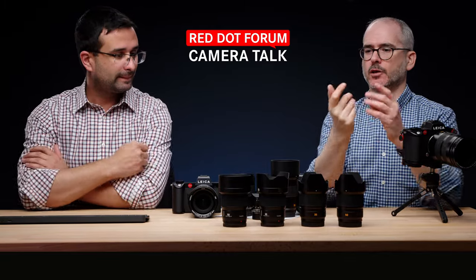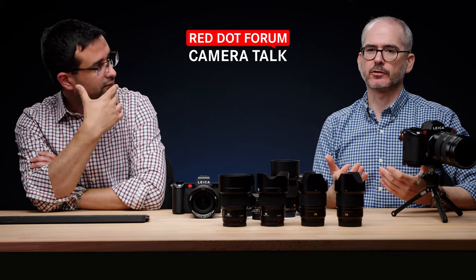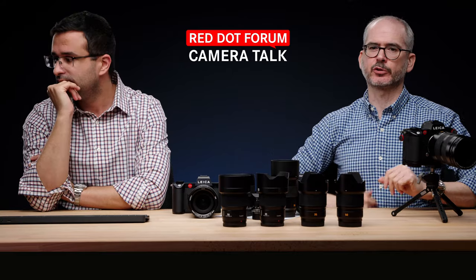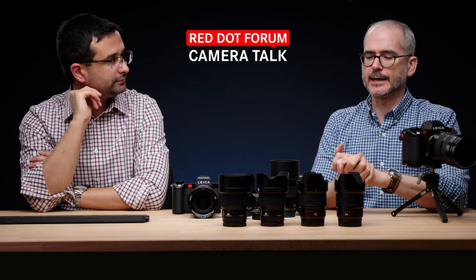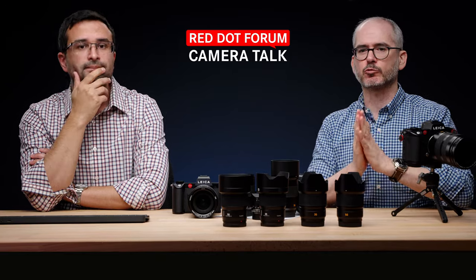In fact, Leica isn't saying if they use different coatings or not, but we can speculate that they might, based on some of our test results, which we're going to get to, because there are some measurable, significant differences that are more than just tolerances.